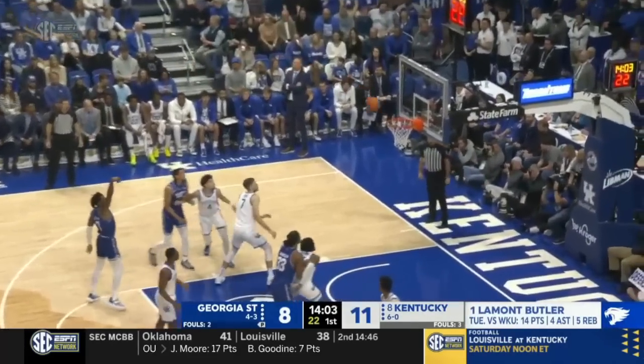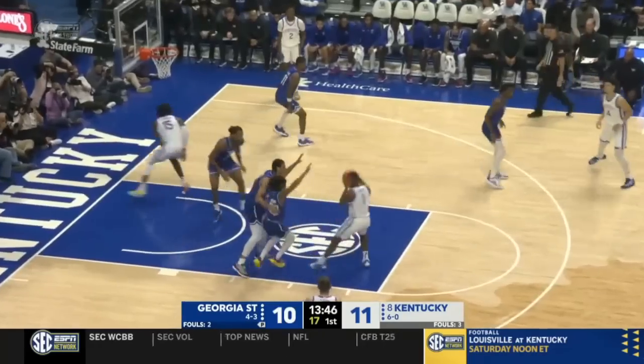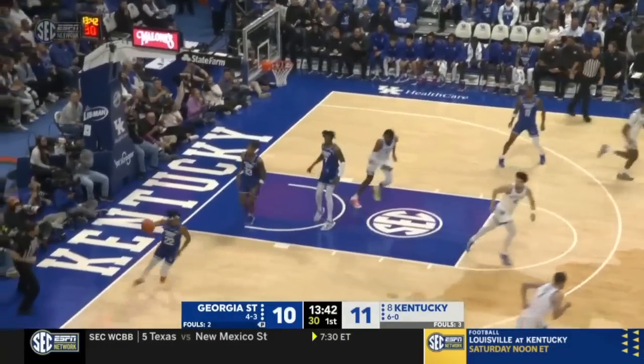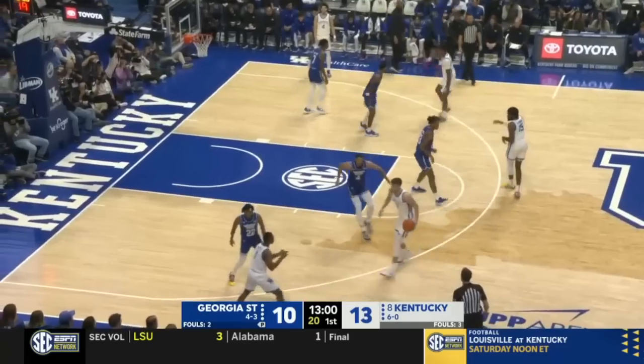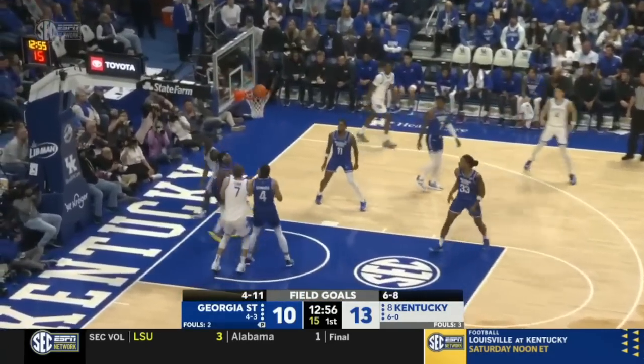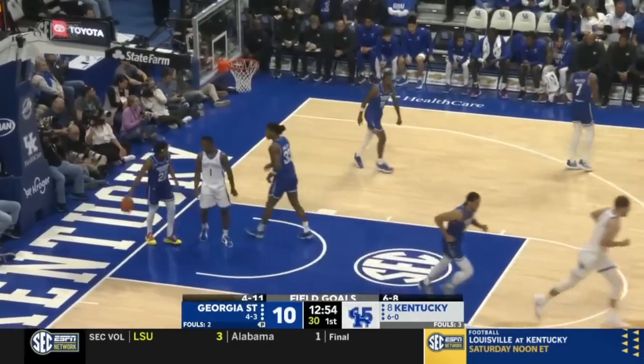Wraps the ball around his back with a beautiful left hand. Facilitator. They will find Carr open on the wing. That's a good look. UCLA high post offense principles, but it doesn't mean that's all they will run as Butler wins the cup at will.